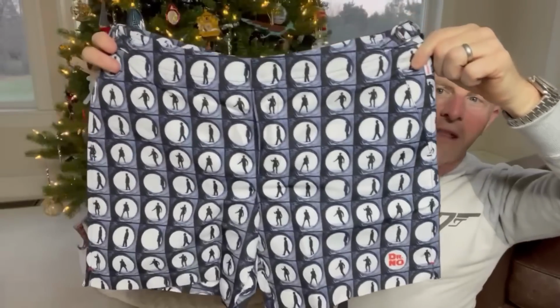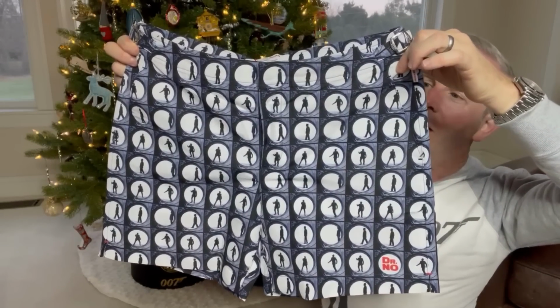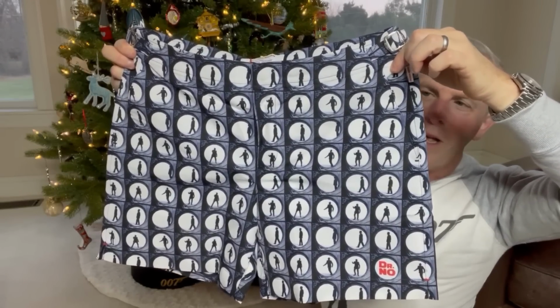And that is from Oliver Brown. This is so much fun. I think I'll actually wear these. Of course I will. These are the Bulldog shorts. You've got the gun barrel, and as we know, that's not Sean Connery. No, it's a stunt guy. Yep, Bob Simmons. But you've got this and a Bulldog my size. Thank you, Oliver Brown. It's just fun.